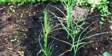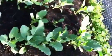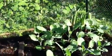Here's our garlic and onions, carrots, cauliflower, broccoli, and Brussels sprouts. So sweet peas or peas, starting to get flowers on them. Just after a couple days of rain, we got a lot of growth out of the peas.